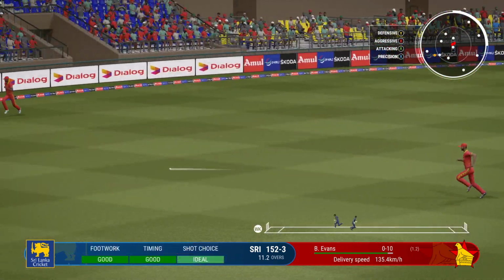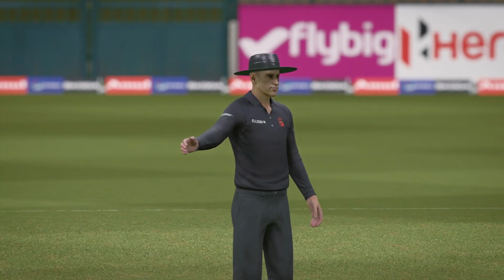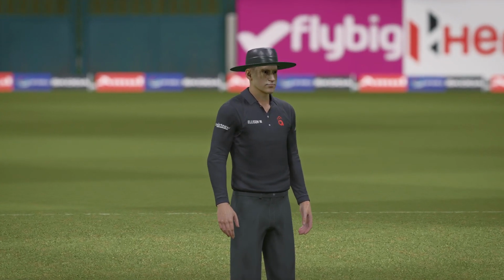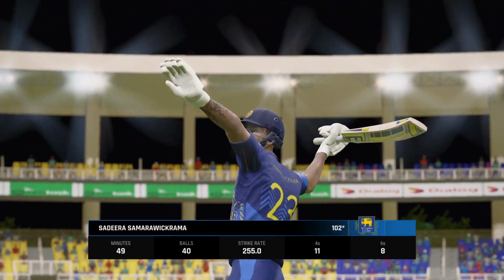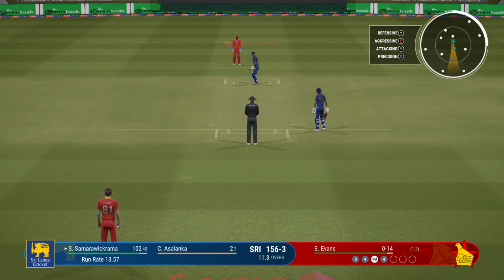Beautiful timing there off the front foot. It's racing away. The fielder out in the deep has some serious work to cut it off. Lovely bit of batting. The century comes up and really has been a well-controlled innings. Hasn't given the bowlers much of a chance, that's for sure.